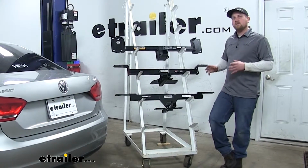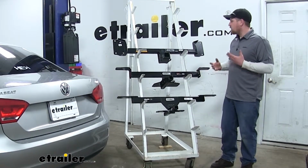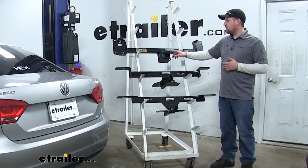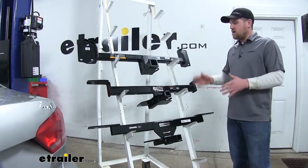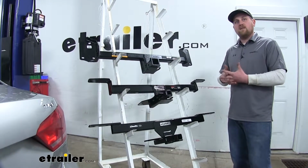Now if I had to personally choose one of these hitches for my own Passat, I think I would choose the EcoHitch because it's going to be more versatile because of that 2" by 2" opening. It's just going to give us a lot more options on stuff that we can use. Now, all three of our hitches are going to have a lot of similarities, but first I'd just like to point out some of the differences.